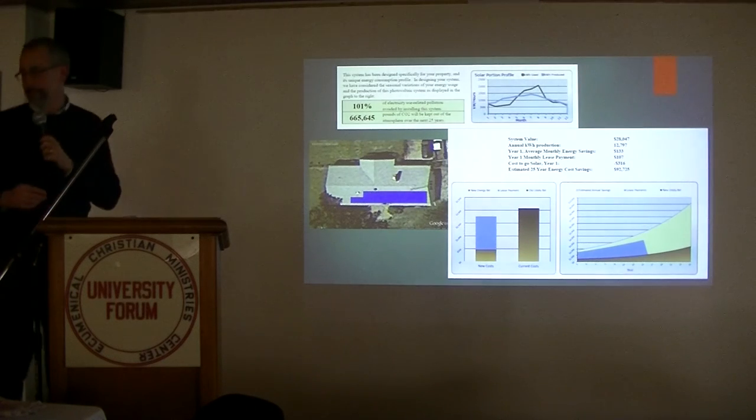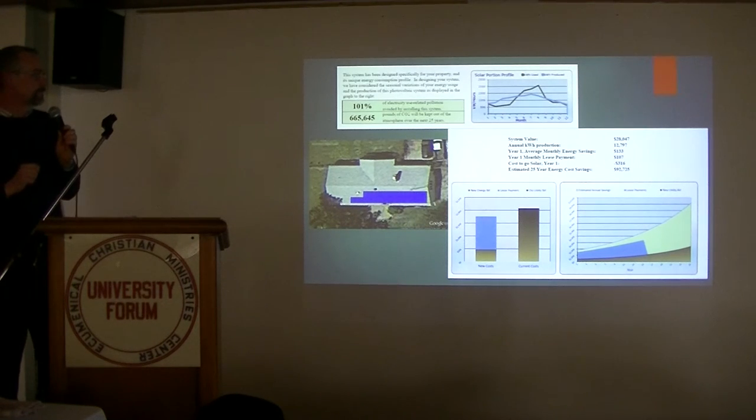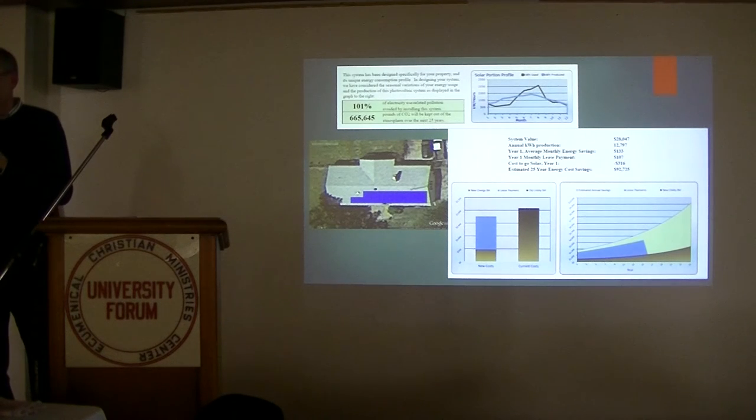What would be the area of the panels on that one? The area. Oh, how many square feet? Yeah. That would be around 600 square feet, probably 500 square feet, something like that.